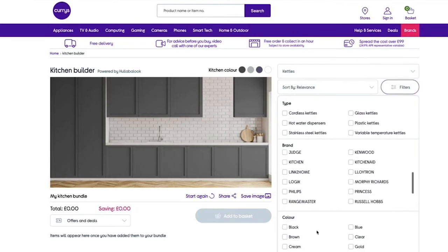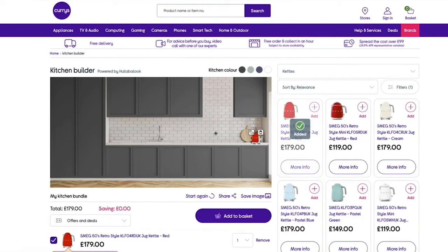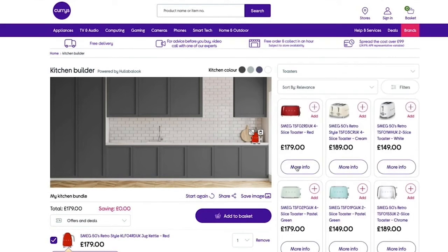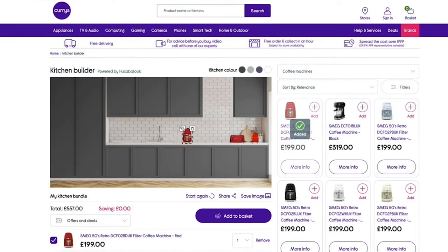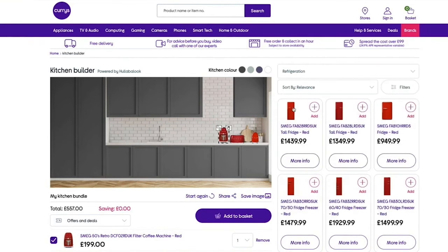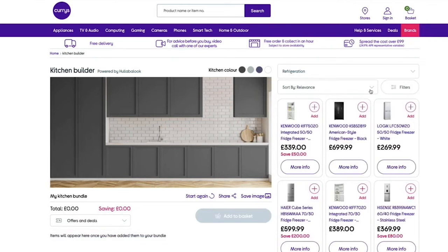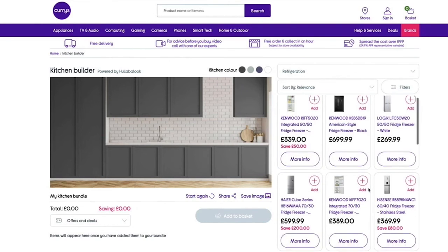So if I clear my kitchen scene here and I begin by choosing, let's say, a Smeg kettle, our algorithms will examine factors such as brand and colour, price point, material, in order to determine the most appropriate toaster or coffee machine, etc. So that as we go through these ranges, you can see that in every range, the red Smeg kettles in this instance are upweighted to the top of the grid to make sure that we are providing the shopper who have clearly expressed an interest in red Smeg products the option to purchase them.